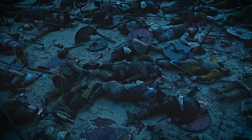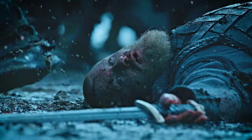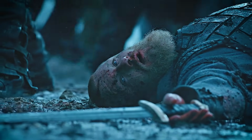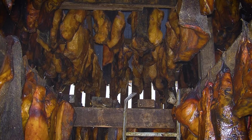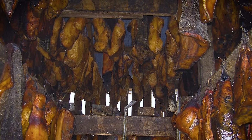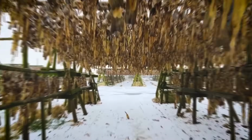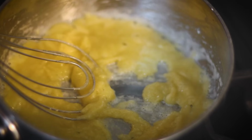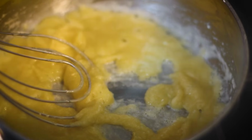The legacy persists in unexpected places. Modern Nordic cuisine celebrates fermentation, nose-to-tail eating, and preservation techniques pioneered by Vikings. Hakal still appears on Icelandic tables, though now as cultural expression rather than necessity. The blood sausages, dried fish, and fermented dairy that once meant survival have become artisanal products commanding premium prices.